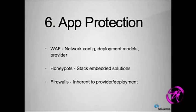There are some new technologies out there that allow you to take another machine image and embed it within your own stack for honeypotting. So it'll leave small traces of what looks like a vulnerability. If it gets attacked, you know you're under attack and you can take countermeasures, either through a WAF or through some other technology. Firewall is inherent to the cloud providers.